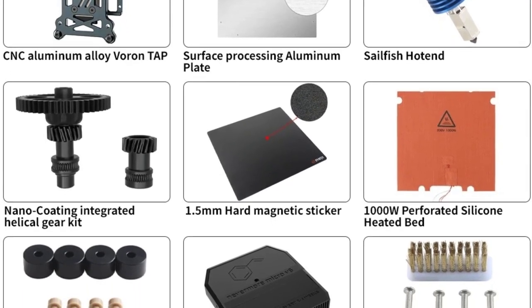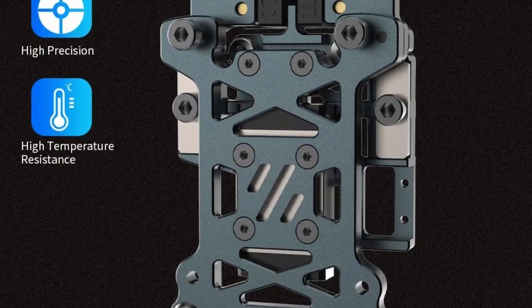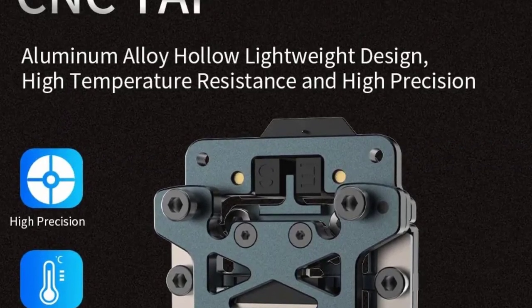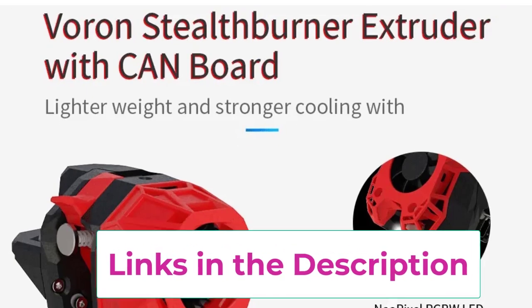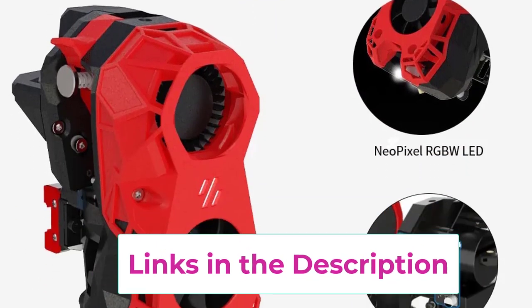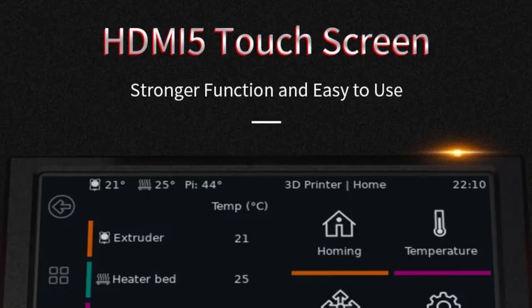The kit also incorporates CNC X-axis hollow rails, which enhance stability and reduce flex. This design upgrade contributes to smoother and more precise printing, reducing the likelihood of print defects. The HDMI 5 touchscreen interface simplifies navigation and control, offering a clear and responsive way to manage print settings and monitor progress. Additionally, the Voron Tap tool head adapter plate system provides flexibility for future upgrades and customizations.